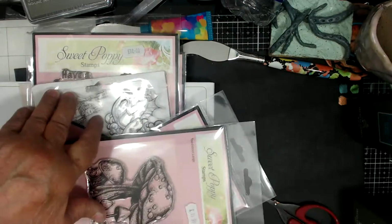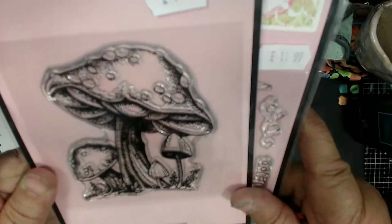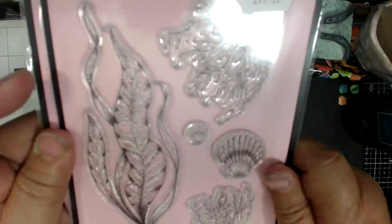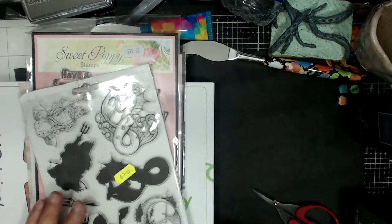And then I don't even think you saw my haul, Joan, right? So get to see it now. This one's the mushrooms. Look how cool those mushrooms are. Oh, I did get the angelfish. And then this one, seaweed. They had so many good stamps at this place.